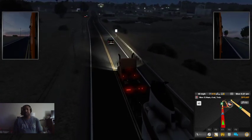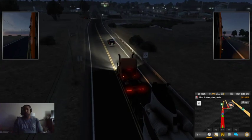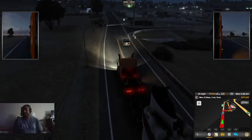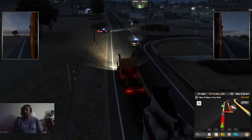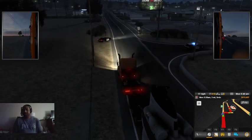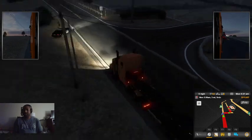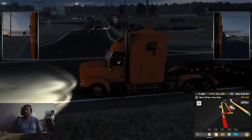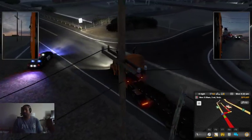There's a lot of little things I like about the trucks, and we'll go over those when we actually drive them. But right now, we're in this old school right here. Nice and easy. I like all the way stopped. Let me take it this way.